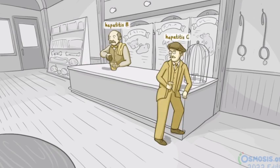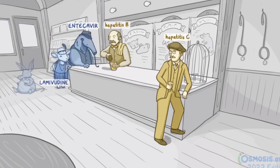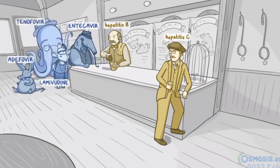Now this bar is disguised as a pet shop to fool the cops, so let's put some animals in here to represent the nucleotide and nucleoside analogs. By the bartender, we have entecavir, an anteater, lamivudine, a lamb, adefovir, an aardvark, and tenofovir, a tentacled octopus. These medications treat HBV infection.